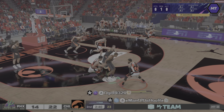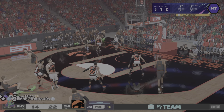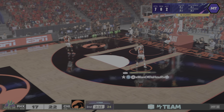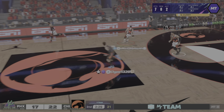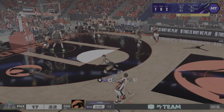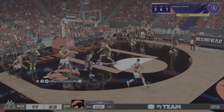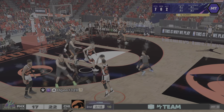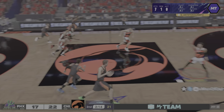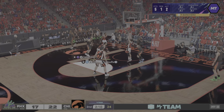Knocks it loose. Stolen by Bender. And here's Bradley from 3. Another 3 for Phoenix. Here's Curry. 7 points in the game. Second quarter of basketball, just over a minute and a half played so far. Fires from way outside. Rebound by Yao. Phoenix trails by 5. A 3 from Bradley.